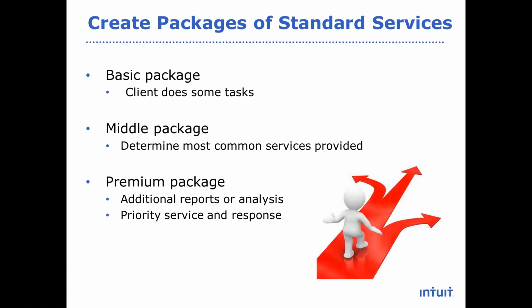And then let's try to break that down into 3 different packages. A basic package, a middle package, and a premium package. And why do we want 3 packages? You want at least 3. And the reason we want at least 3 packages is for a very important reason. There's a magic of 3.